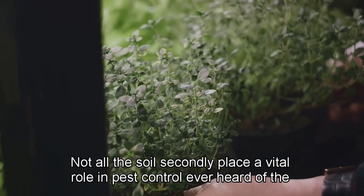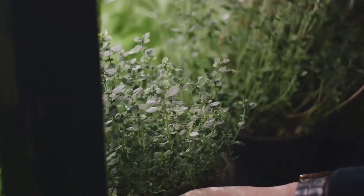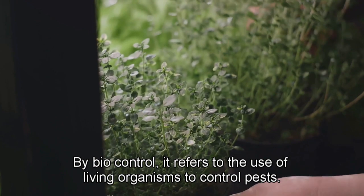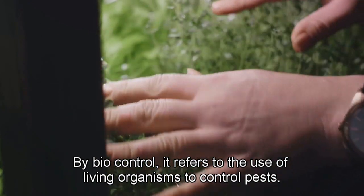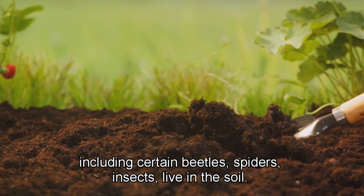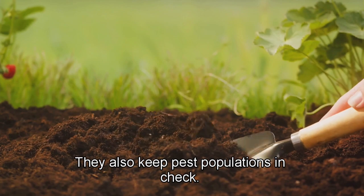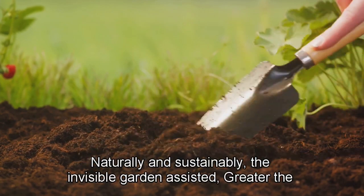The soil, secondly, plays a vital role in pest control. Ever heard of the term biocontrol? It refers to the use of living organisms to control pests. Many of these biocontrol agents, including certain beetles, spiders, and insects, live in the soil. They also keep pest populations in check, naturally and sustainably.